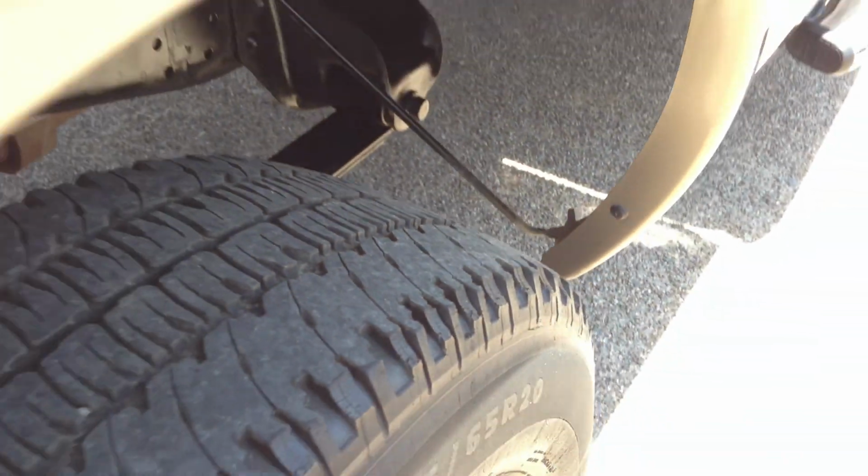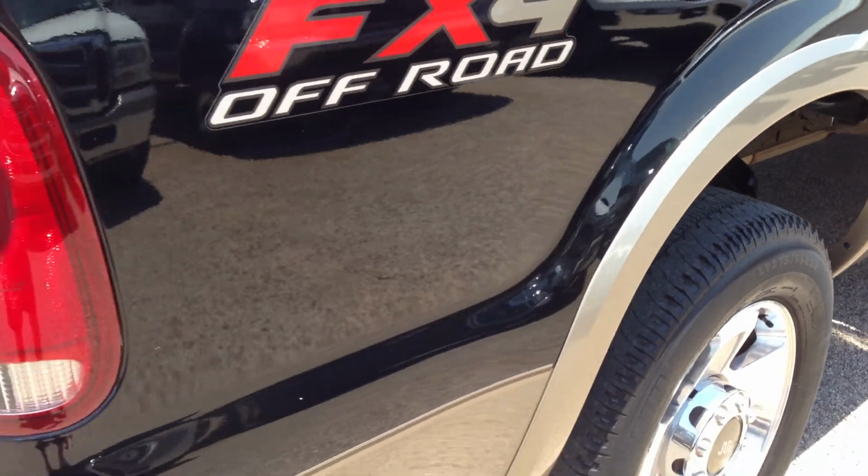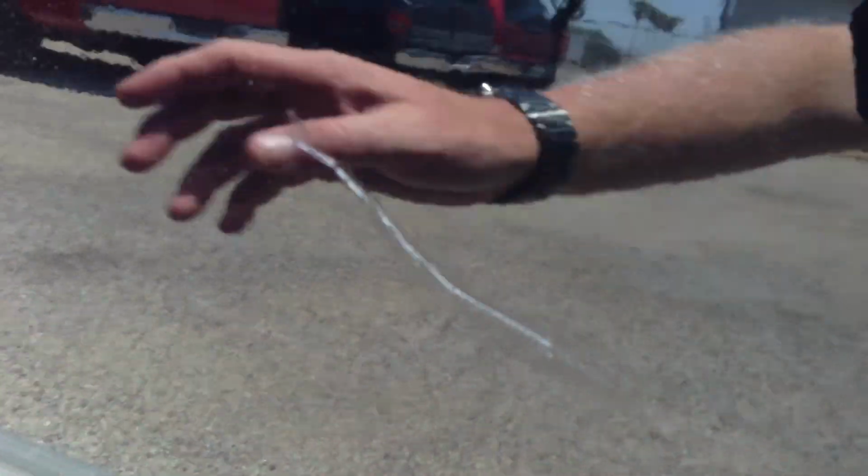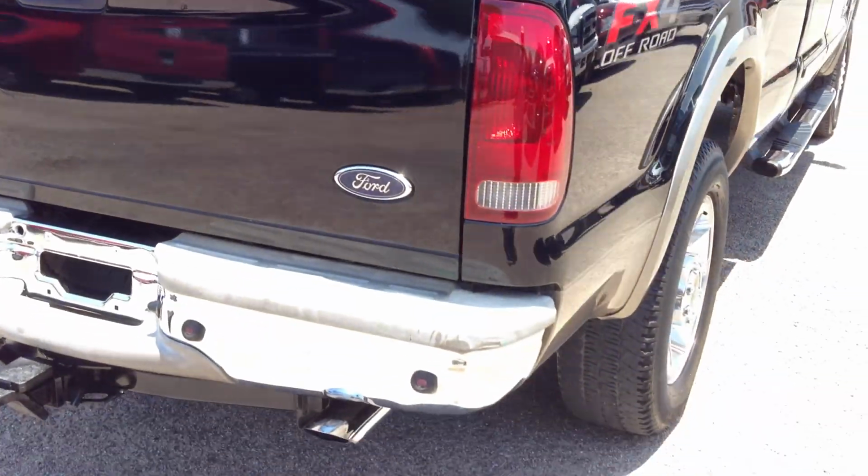I'm gonna have Jason come out here and open the tonneau cover. It's so hot. It's 100 and something degrees out right now. Could use a little touch-up paint right here and that scratch, but it's so hot I can't even touch that thing without burning myself.